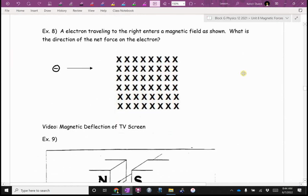Example 8. An electron traveling to the right enters a magnetic field. Wait a minute. My right-hand rules don't work for electrons. They only work for protons. So an electron traveling right is the same as a proton traveling which way? So it enters a magnetic field. Which direction is that magnetic field? What are those X's meant to indicate?